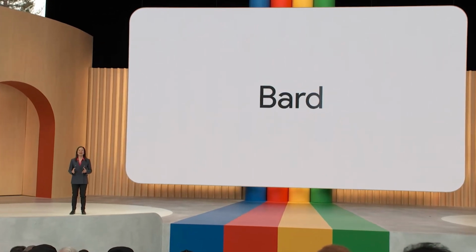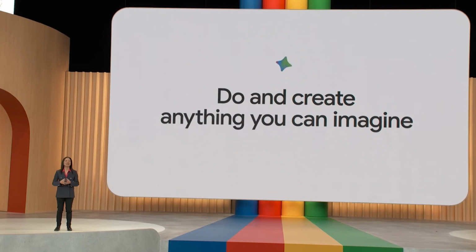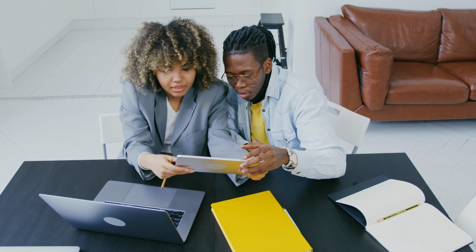Since Google's rocky debut of its AI chatbot Bard earlier this year, the company has been attempting to improve its capabilities and decrease its limitations. Even with these new updates, there's still some mystery around how Bard actually works and if it can rival ChatGPT. So if you're a business looking for a ChatGPT alternative that can boost your productivity, this video will answer 5 of the most frequently asked questions about Google Bard.